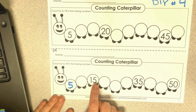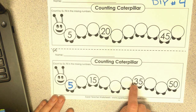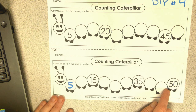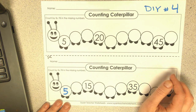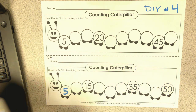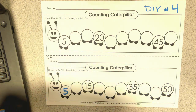5, 10, 15, 20, 25, 30, 35, 40, 45, 50. Stop! So, you're going to write your name right here. You're going to fill in the missing numbers, skip counting by 5s, and if you get stuck, go find your DIY number 1. That looks a little something like this.